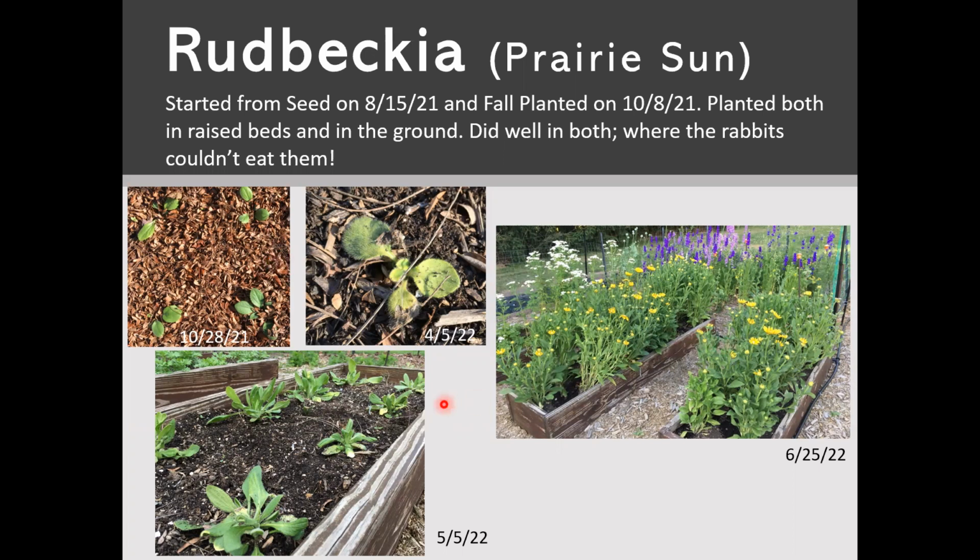So outside of the fence, the rabbits ate them all. They just decimated them. There's a few that survived that are blooming now on like 4-inch stems. So they need protection from rabbits. The ones that were in the raised beds, they did wonderful. They are pretty drought tolerant too. I do have some drip irrigation in here, but I didn't get it really installed until early June.